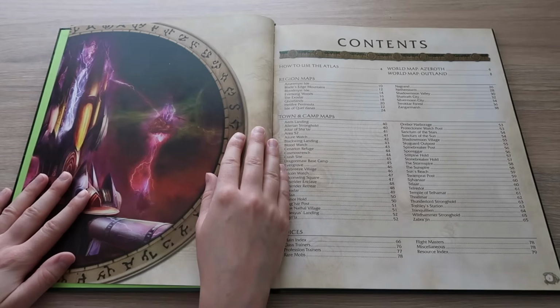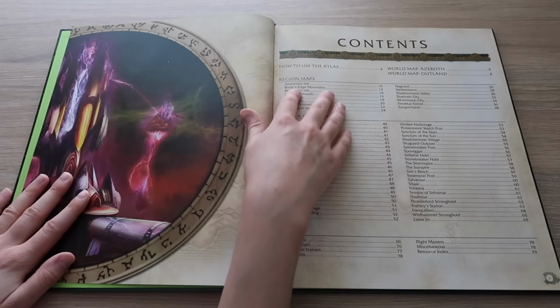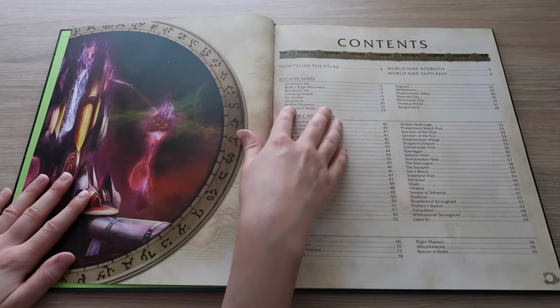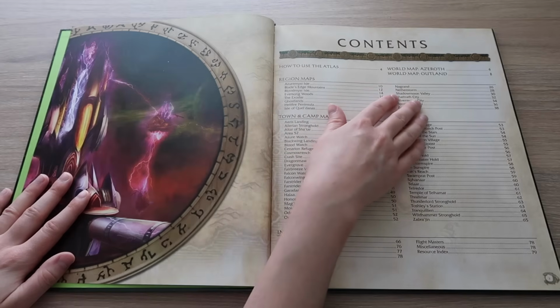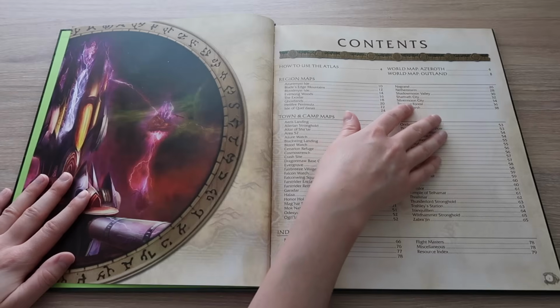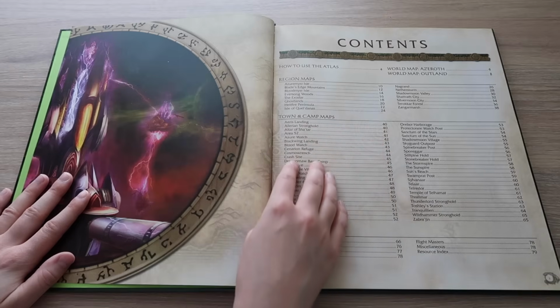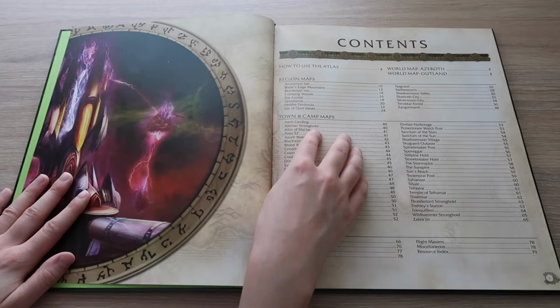Contents: how to use the Atlas, World Map Azeroth, and World Map Outland. The region maps: Sunmist Isle, Blade's Edge Mountains, Bloodmyst Isle, Eversong Woods, the Exodar, Azuremyst Isle, Hellfire Peninsula, Isle of Quel'Danas, Nagrand, Netherstorm, Shadowmoon Valley, Shattrath City, Silvermoon City, Terokkar Forest, and Zangarmarsh. And then we have the different town and camp maps.